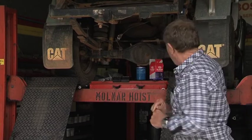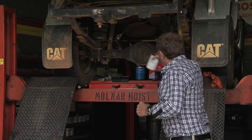Now, there are the right and wrong ways to do it. So, here's the way that I have tackled it on a number of occasions. A screwdriver through it and undo it. Oil comes down your arm, goes all over you.